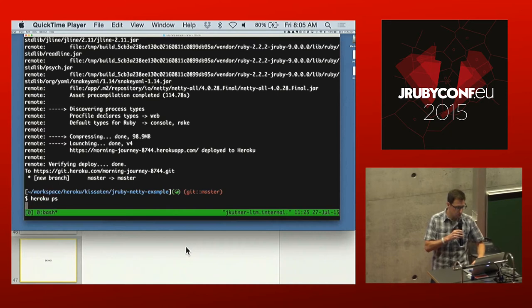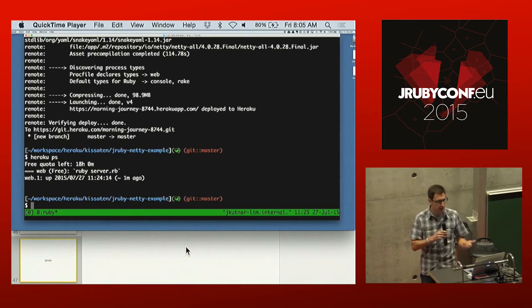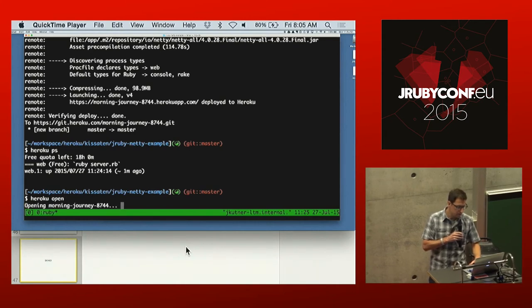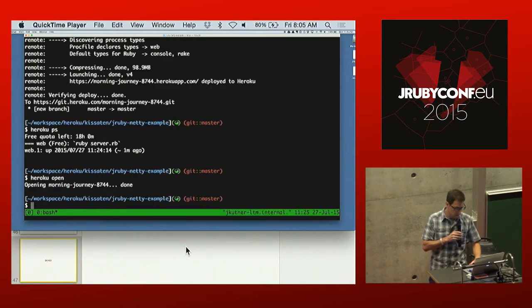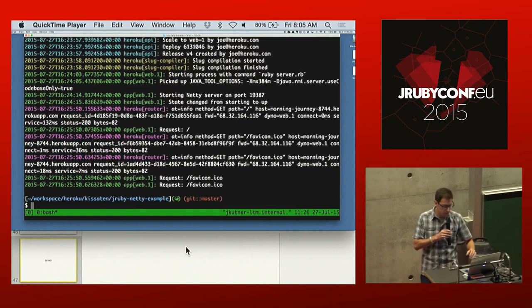All right, so I can use heroku ps to check on the status of my process, and you can see the ruby server.rb command is running. There's one instance of it, and it's up. I can use heroku open to view the app running in the cloud. There it is. And I can use heroku logs to check on the status of it. So yeah, you can see it's starting the Netty server just like it did locally.